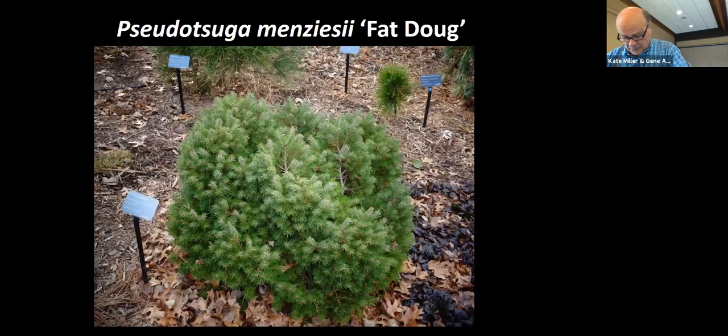I love Doug firs. There are currently 10 dwarf cultivars in the garden. One of my favorites is 'Fat Doug', which was purchased in 2008. Its growth rate is about 1 inch per year. This conifer truly lives up to its name, having a wide girth and a short stature.